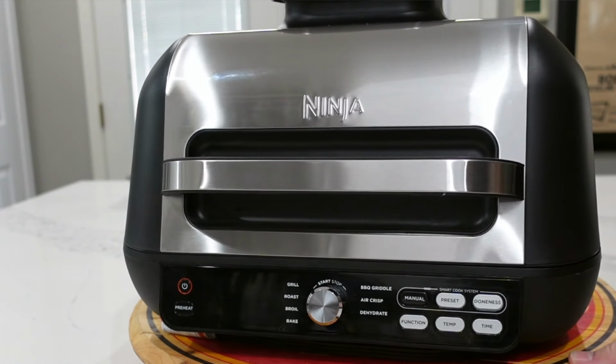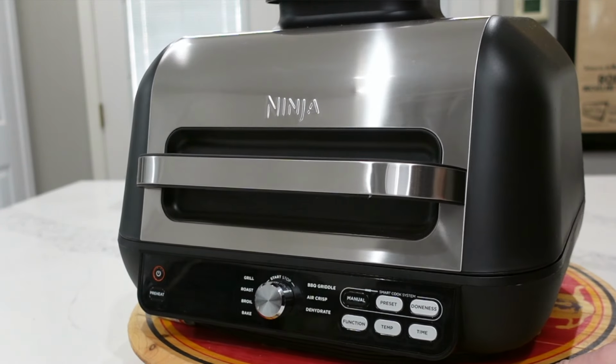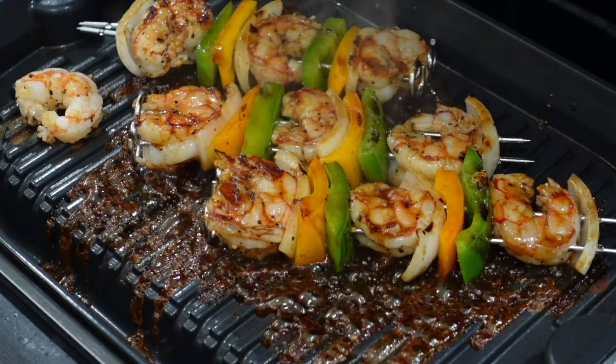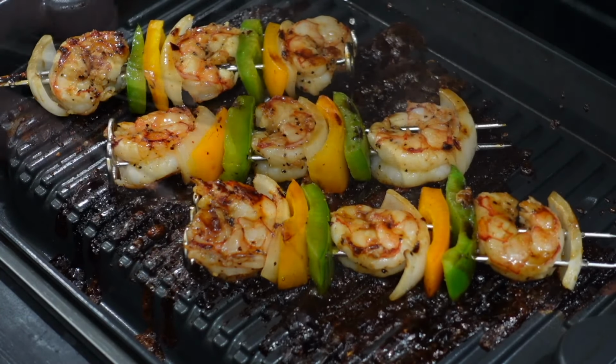Next up, I want to include the Ninja Pro Grill and Griddle. This is an indoor grill that I've used for the better part of the last year, if not a little bit longer. It is also electric. This is a smokeless indoor grill.